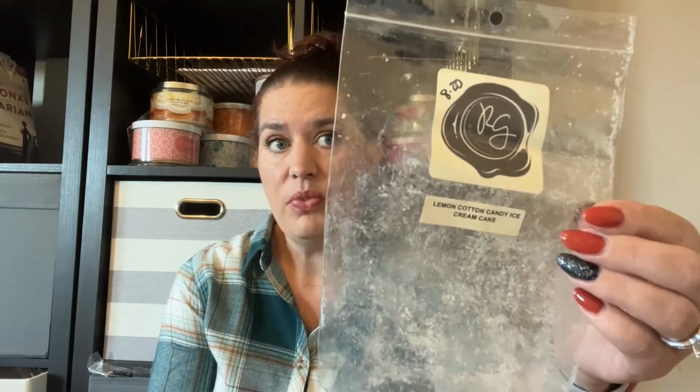Rose Girls Lemon Cotton Candy Ice Cream Cake. This was light to medium. I melted this upstairs and then I melted this in my bedroom. Both were about the same, kind of a light to medium. It's a good scent, but it's not very strong.